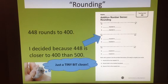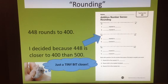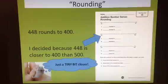Again, we're going to look at the digit next to the place that we're rounding to. So if we're rounding to hundreds, we start by looking at the hundreds place. A 4 in the hundreds place lets us know that it's either going to round to 400 or 500. And then we look at the tens place, and a 4 in the tens place lets us know we're going to round down, because 4 would go down on the left-hand side of that mountain. It would round down to 0, so 400 is the answer here.